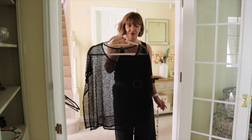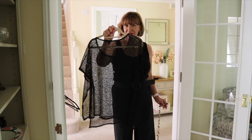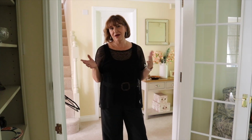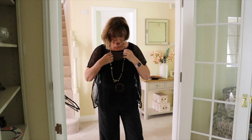This kind of thing is really nice to put on over the top because it still shows off the outline of the body as well. Again, it just adds that finishing touch. You can still see the outline of the body underneath it, but it's giving you that little bit of coverage where you might want it. And with that one, I might just pop a little necklace over the top as well, and that just dresses it up a bit too.